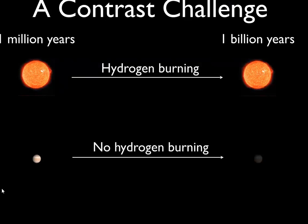While if you find a system that's very young, the planets are still very warm from their recent formation. They still emit quite a bit of energy. They're 1,000 degrees Kelvin or warmer, and they are much easier to see against the glare of the central star.